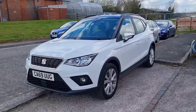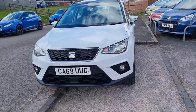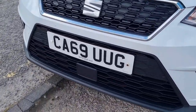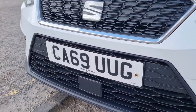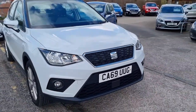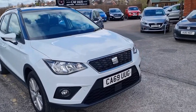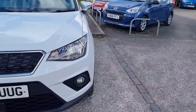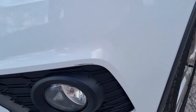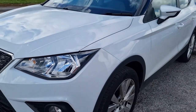I've just driven it to make sure it's all good. Drives really, really nicely. The 1 litre turbo is excellent. Plenty of poke. You've got the lane assist and anti-collision on the front there. Bodywork wise, absolutely as you'd expect from a 2.5-year-old car. All I could notice was a very tiny touching on this front corner, which we'll do.